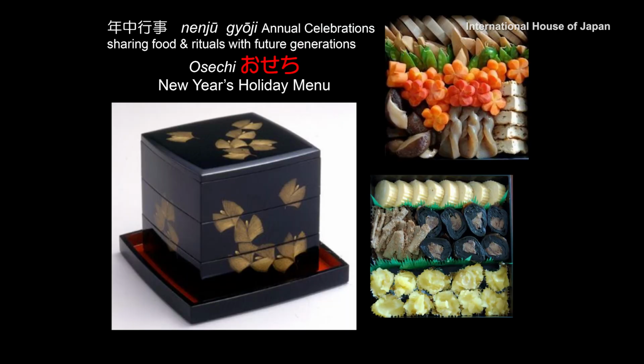Probably the most celebrated, meaning people would not ignore it. They might be too busy and sort of let Hina Matsuri pass, but they're not going to let Oshogatsu, New Year's, pass, and they're not going to let osechi not happen. There's something wrong about that grammar, but you know what I mean. Osechi are the very special holiday foods. They're usually served in a jubako, stacked layers on top of each other.